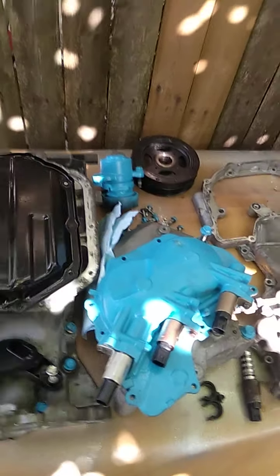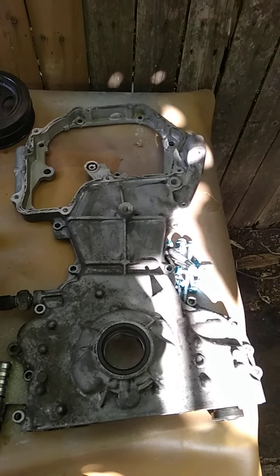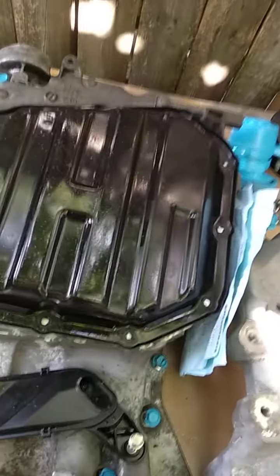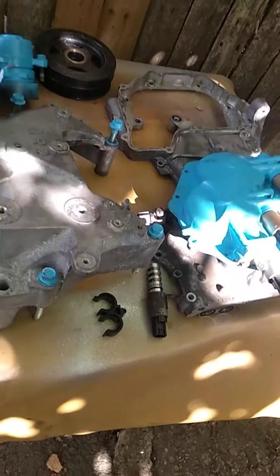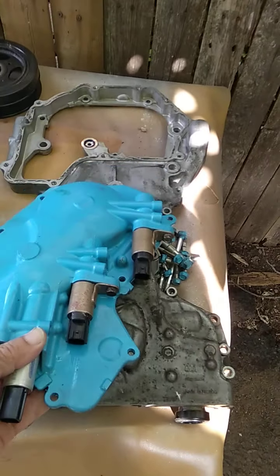But again, in order to get to the chain, I had to remove this cover. First, I had to remove this cover, but in order to get there, I had to remove this part, which is all the way to the left of the engine. This is the tensioner, and this is the funny part. This is the part that holds the oil pan. This is the oil pan. So if we put it upside down, we will see that this goes under there. And if I didn't remove this piece altogether, I would not be able to remove the cover of the chain. This is engineering.